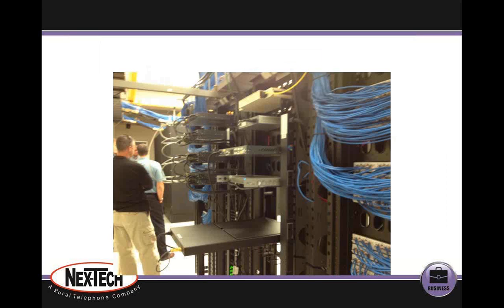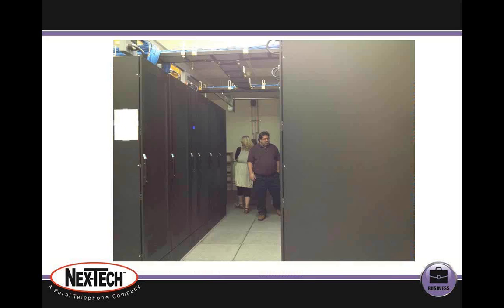What's really neat is that Nex-Tech has come out with a great service, our private cloud. This is actually a picture from our data center in Russell, Kansas, to show you a little bit about what our cloud looks like. Very similar to the picture we saw on the last slide, it's basically a bunch of racks in a room. We've got a bunch of servers. We've got APC, all safe, secure, protected. You know where it is, you know who we are, so you get a good snapshot of what our cloud looks like.